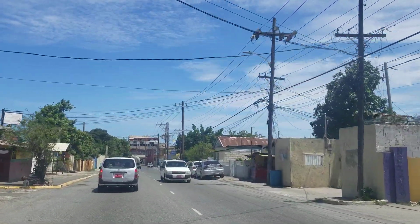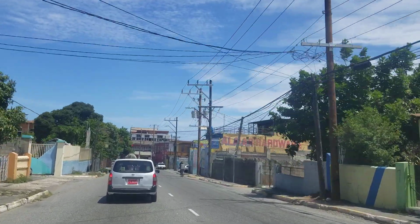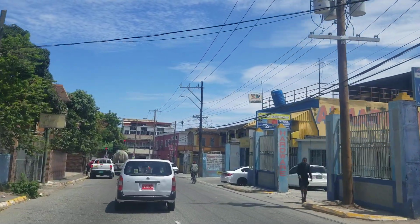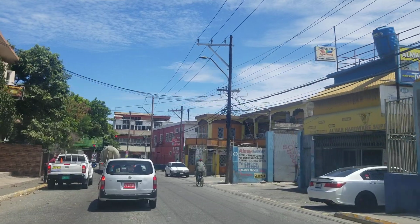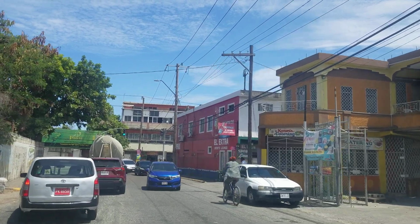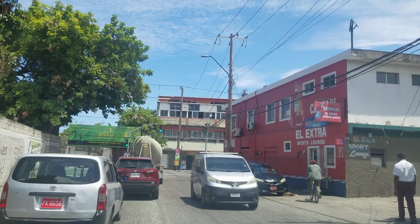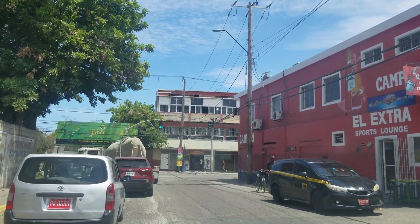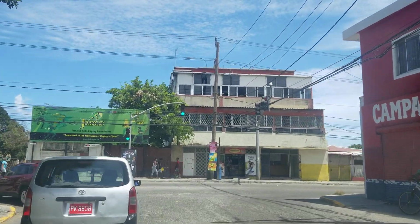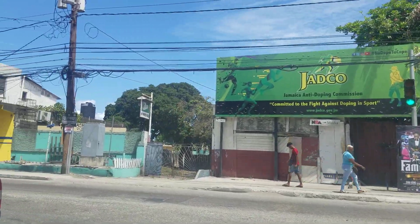Okay, so straight ahead now is the intersection with Windward Road. If we turn left, we take Windward Road towards the airport. If we turn right, Windward Road will take us towards downtown Kingston. So if for some reason Mountain View Avenue is blocked, Windward Road is one of the alternate routes to get to the airport, and also Norman Manley Boulevard is another route. And unfortunately, sometimes Windward Road is also blocked. So when that happens, you have to take Norman Manley Boulevard.